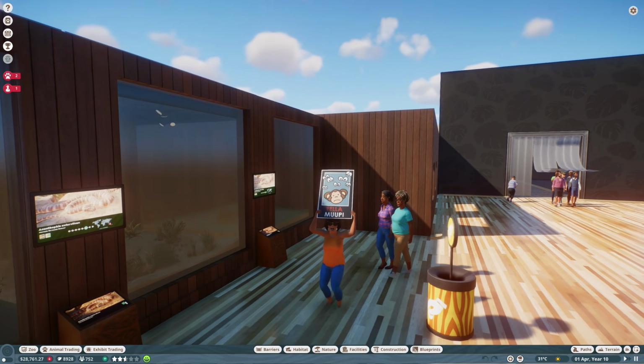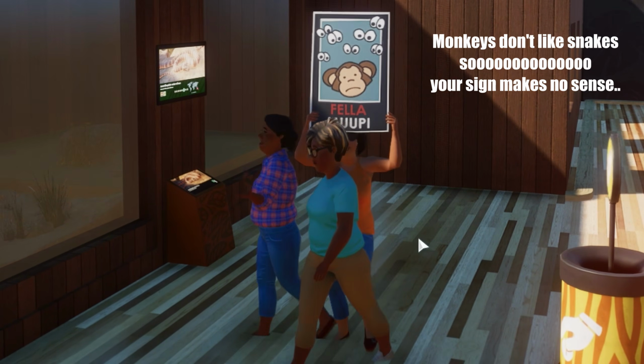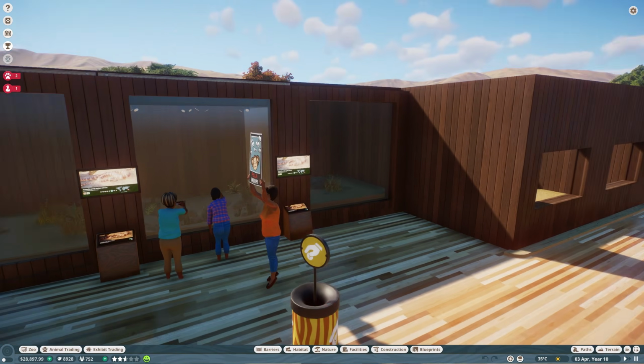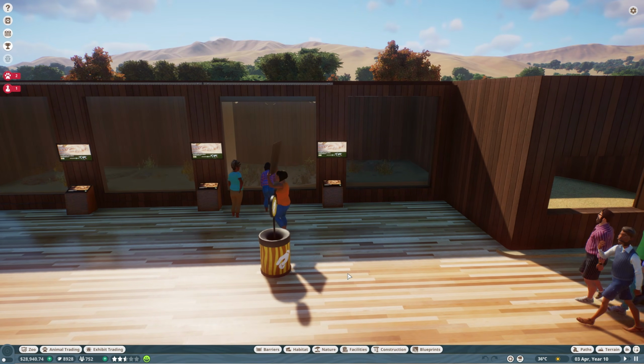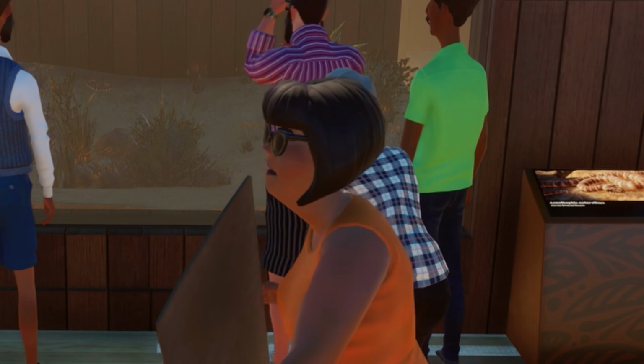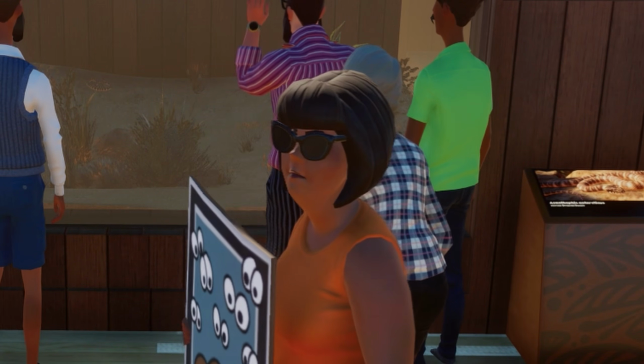Oh, and we've got a protester. Okay, look at them though. They're fine. You good? Can you go? I think you can. I think your job here is done. She looks so angry. Oh, the finger. Goodness, she's pointing that finger at us.